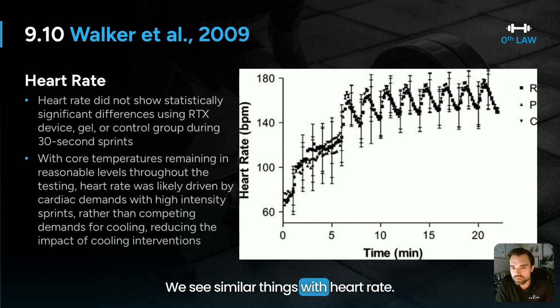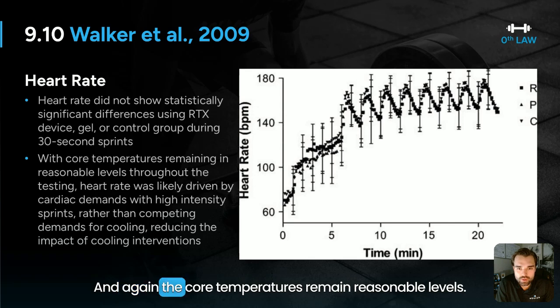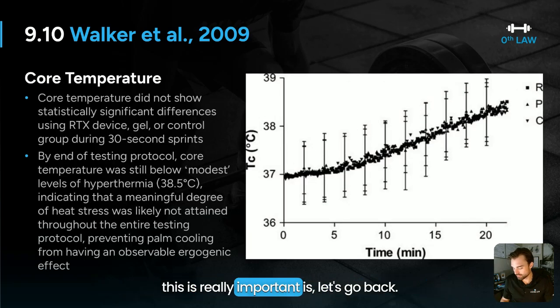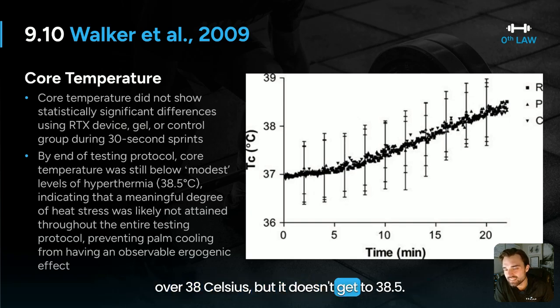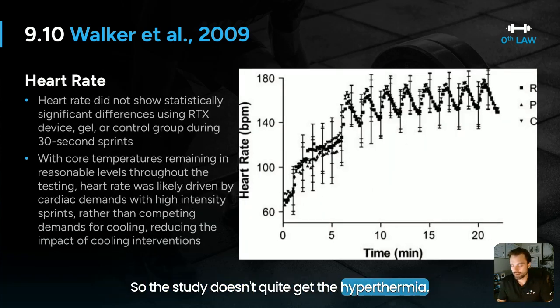We see similar things with heart rate. There's some variability, but they're pretty consistent in following the trend. And again, the core temperatures remain at reasonable levels. So what we see here, this is really important, is, let's go back. By the end of the study, core temperature gets just over 38 Celsius, but it doesn't get to 38.5. And 38.5 is where modest hyperthermia starts. So the study doesn't quite get to hyperthermia.